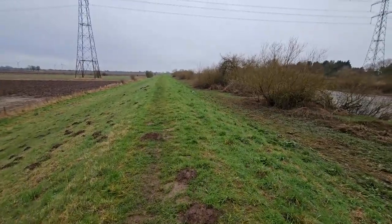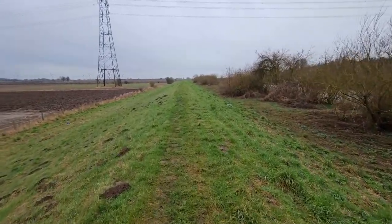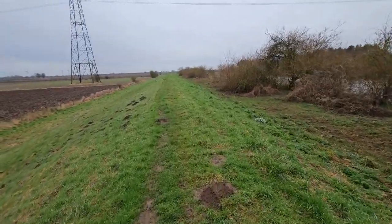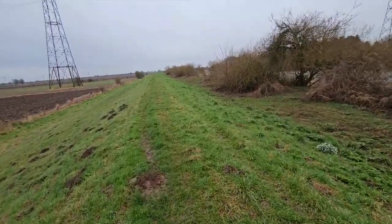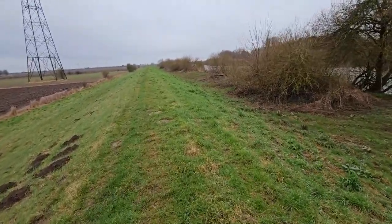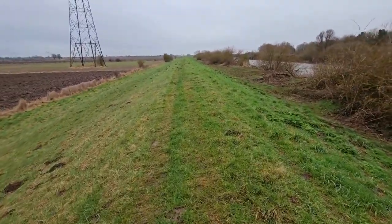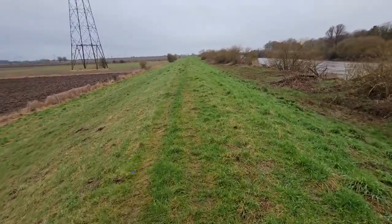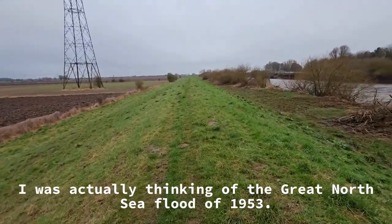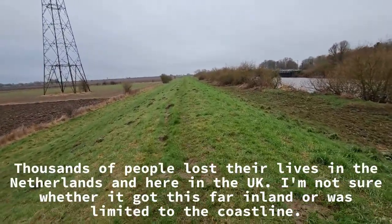So we're at the bottom end of the Vale of York, I think, but I think the geology or geography term for this area is the Humber Head Levels, a huge area of flatland that drains into the River Humber. And I think the whole area suffered terrible floods in the 1960s. Terrible floods in Holland, but I think also in this part of Yorkshire and Lincolnshire.